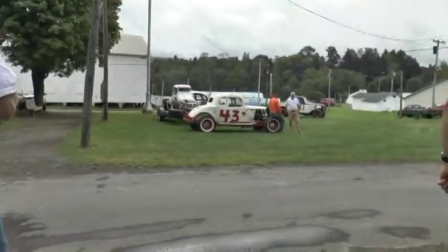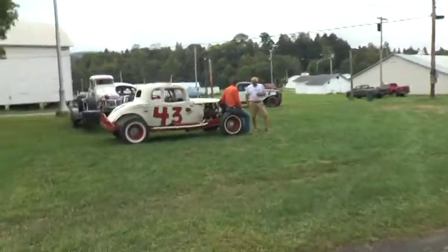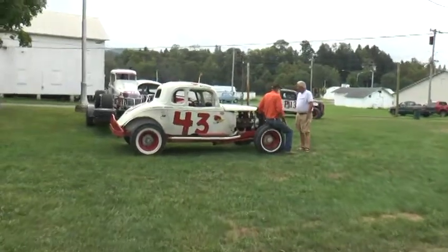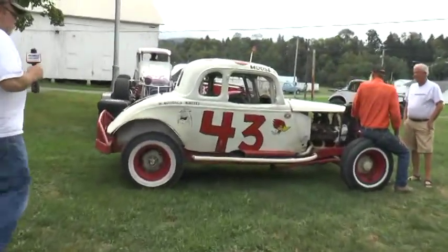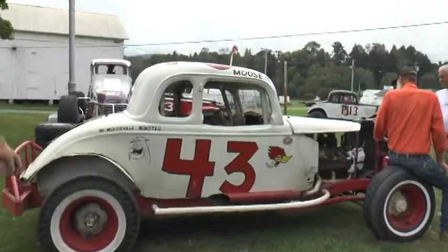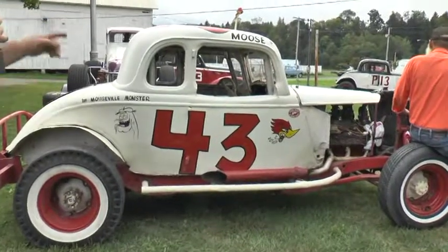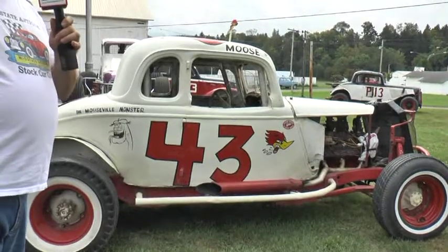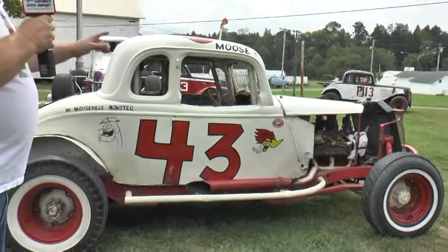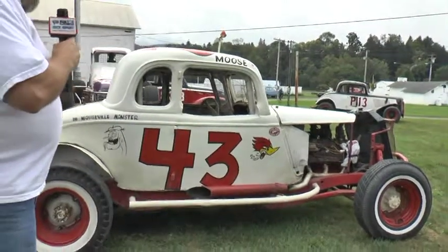This is the 43 that replaced it over here. This would be the next car out of the Woost's garage. The Mouseville Monster was driven by Moose Carey. Originally, this car was built for Gene. So when that car got totaled at Lebanon Valley, they built this one. It was painted green with gold numbers, yellow numbers.